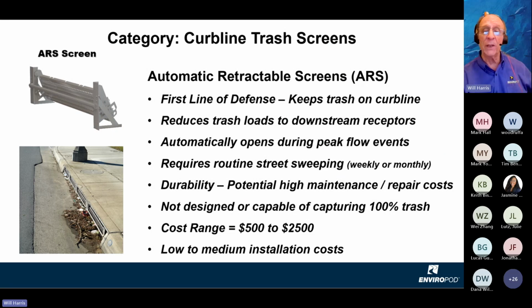There is definitely a routine street sweeping program that has to be engaged. Depending on how much pollutants has accumulated along that roadway, you're going to have a weekly or a monthly type of street sweeping regimen. Of course, you're hoping that before there's a big storm event, that street sweeping would occur. Otherwise, it may not prevent that trash from getting into that catch basin. There is a durability question about many of these types of devices. They have potential for high maintenance and repair costs. They are subject to breakage. But that's something that you need to consider when you're looking at these devices.